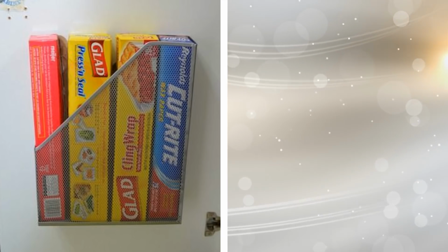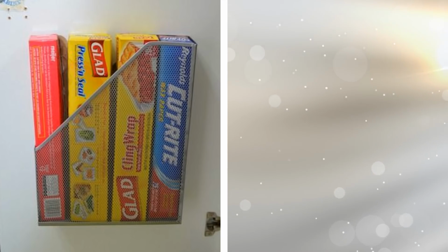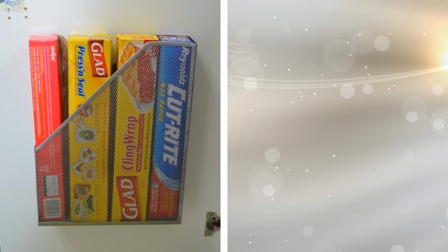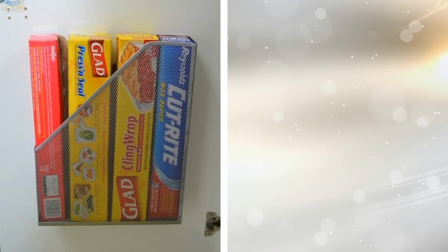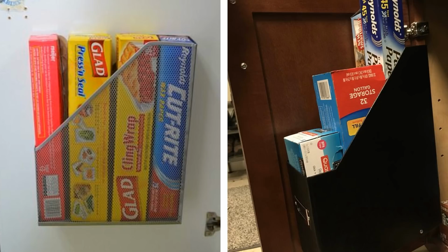12. Things like aluminum foil and plastic wrap can't be avoided. You need them in your kitchen. However, they do take up some space if they aren't properly stored. Attach a small storage device to the inside of your cabinets with some foam mounting squares, and place your boxed items inside of it. This is a great way to make use of space that usually goes wasted.